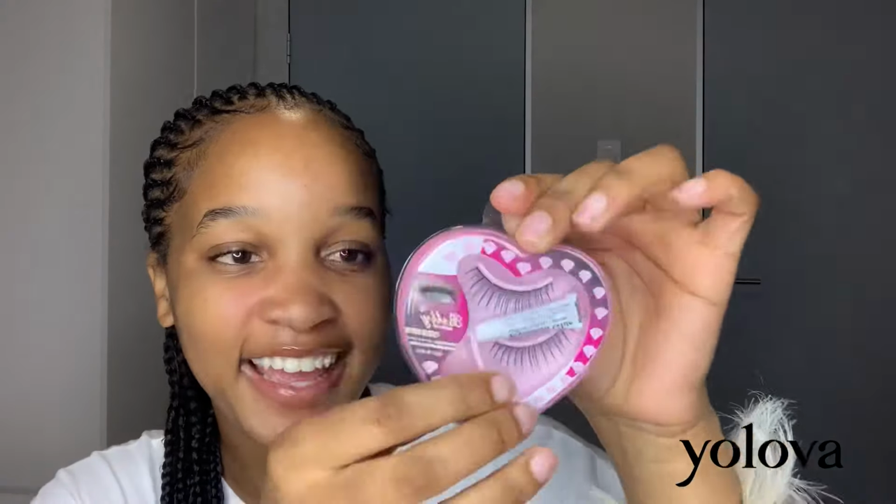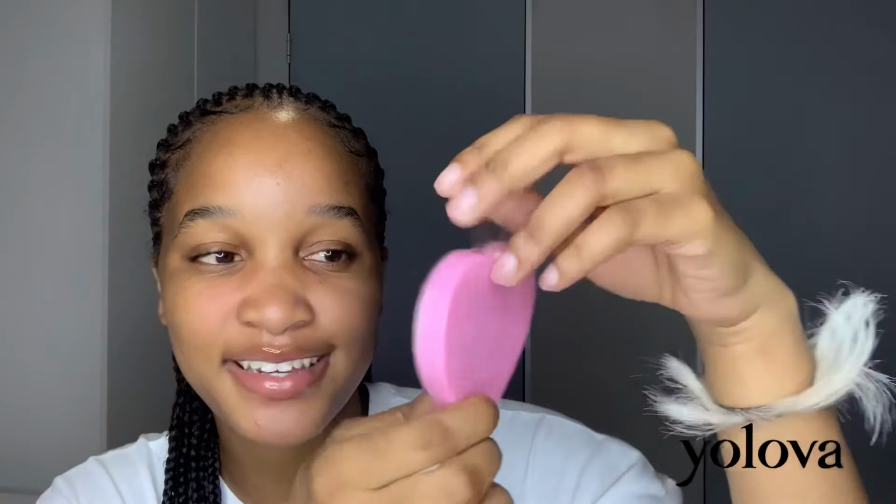Yeah, they gave me lashes and lash glue in a heart-shaped little cute packaging. Guys, I love things that are well planned. This is beautiful. Thank you so much, Yolova wig. And this is their dust bag. It's so pretty. I love it. And it's also reusable. So yeah, let's get into the video.